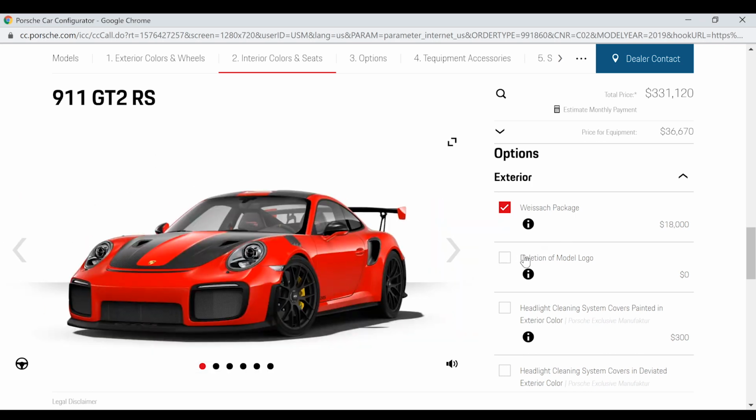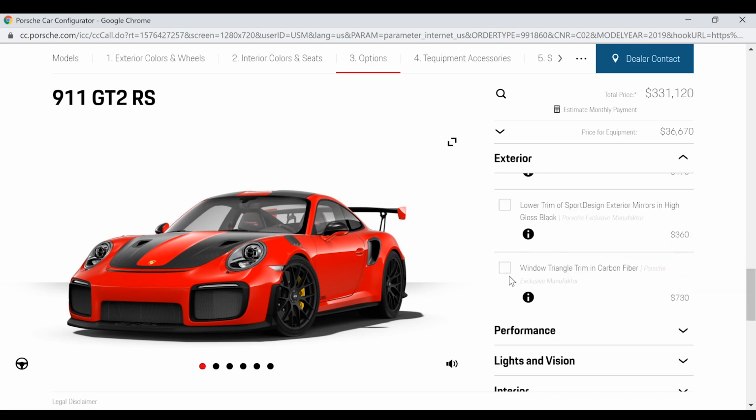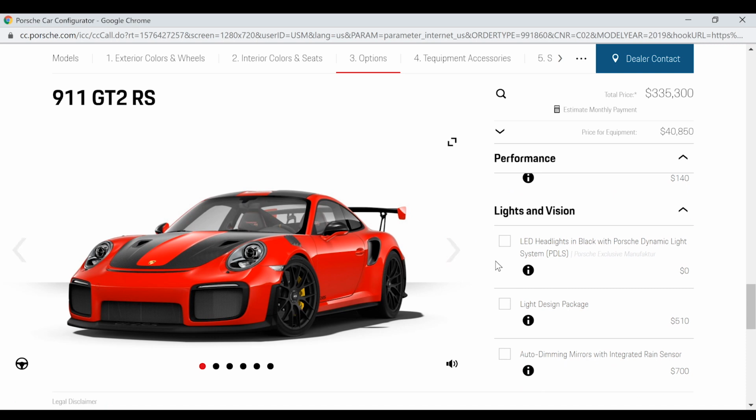No, you gotta tell people that you got the GT2 RS, man. Porsche has a lot of these exterior colors that you could color this, but we don't really need it because, you know, front axle lift system, obviously that's a must for every Porsche. Chrono package with preparation for lap trigger, yes please. Extended fuel range tank, yes, you're gonna be flooring this all the time, so you're gonna probably waste a full tank in what, like 30 minutes. JK, probably a few hours of hard driving, so that's only $140. Why not get it?